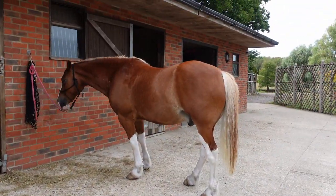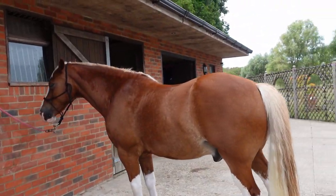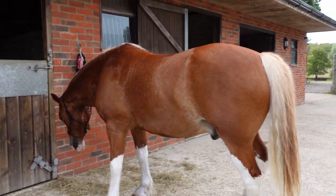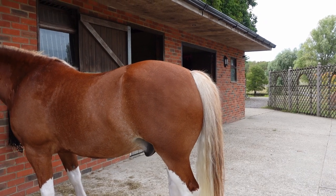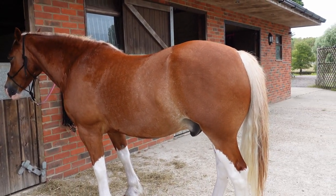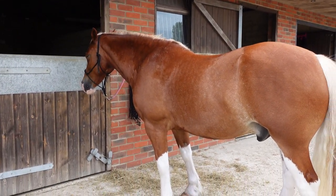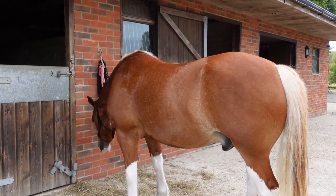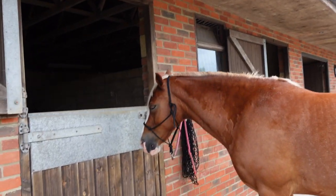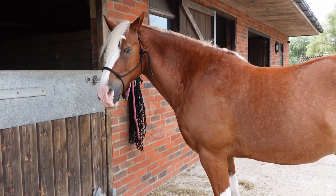All right, I've had my coffee and I've come back out to finish off his grooming session. So I just need to put some detangler through his tail and brush his tail out. And then I'm just going to pop his fly rug on to keep him clean when he rolls. It's not an if, it's a when. Get a clean fly mask out for him, and then he's all done and I'll be ready to move on to Ronnie.